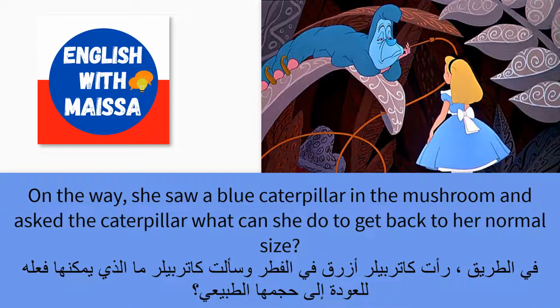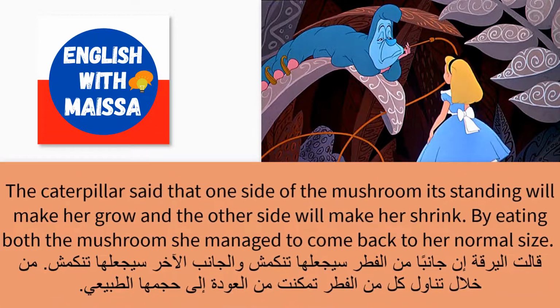On the way, she saw a blue caterpillar on a mushroom. Mushroom. And she asked the caterpillar what she could do to get back to her normal size. The caterpillar said that one side of the mushroom it's standing on will make her grow and the other side will make her shrink. By eating both sides of the mushroom, she managed to come back to her normal size.